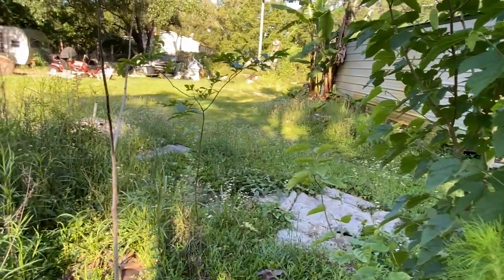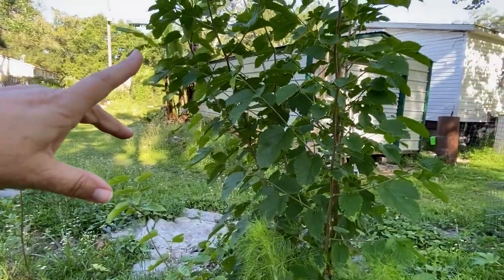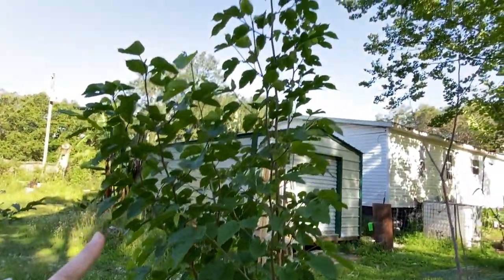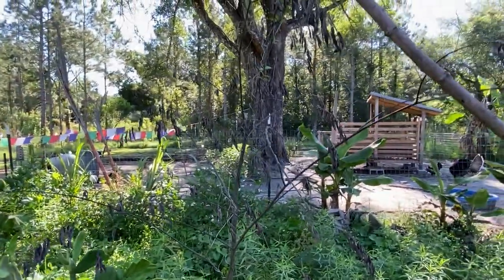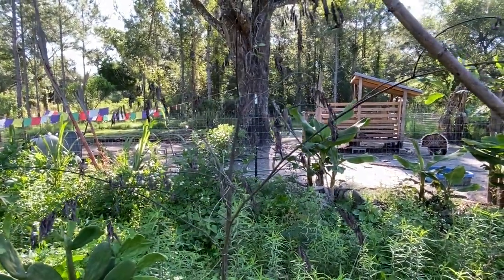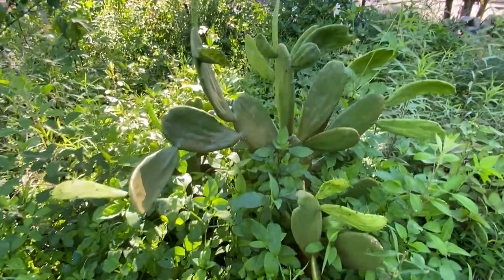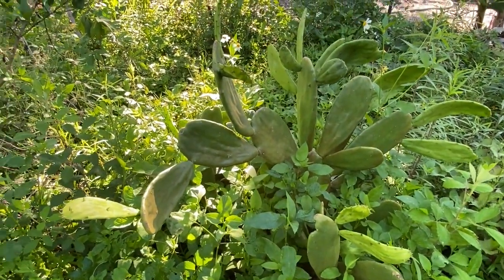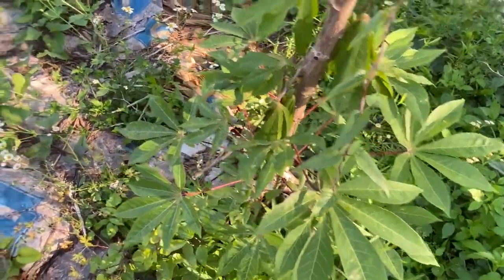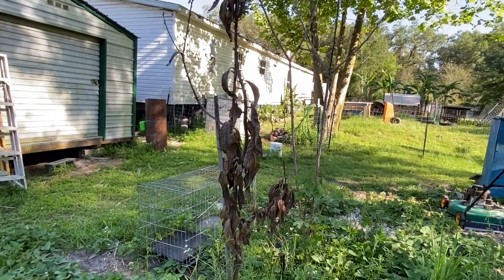We planted another, that is a crepe myrtle here. This is a type of mulberry. Let's see, this we lost. That was one of the strawberry trees. The prickly pear cactus survived with no problems. All the blooms fell off of it. I missed it. More cassava. We lost this mango.